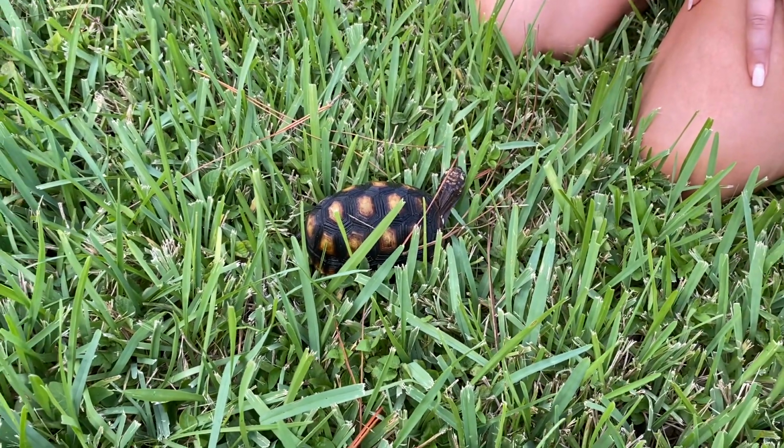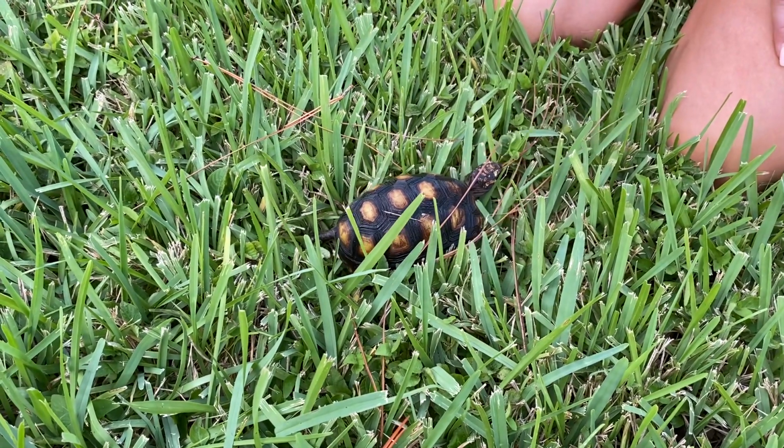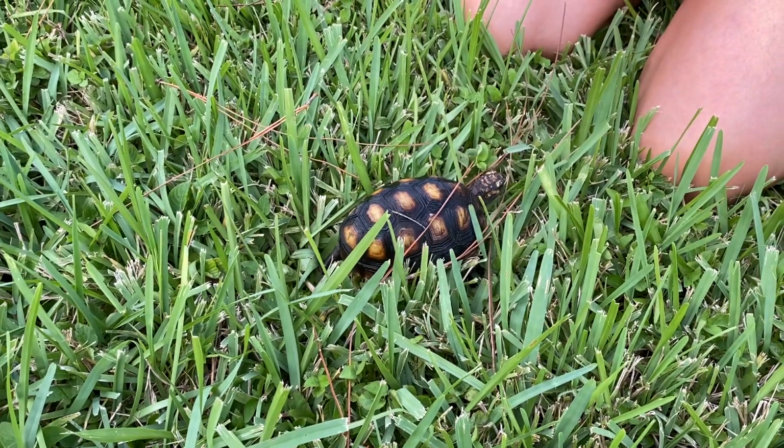And hey, if your tortoise has never had it, great. We have over 100 tortoises here, so the chances of one of my tortoises getting it is a lot higher.